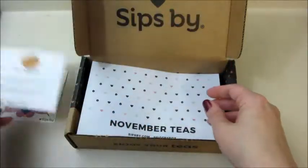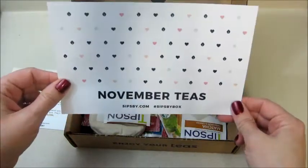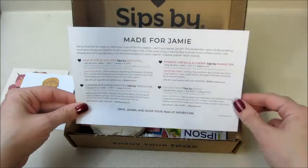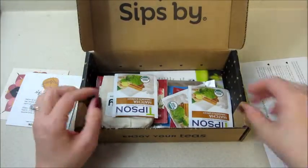And just some more information about that code. So this is my November tea box, and we have all the teas and more information. I'll set that aside for now. Show it again at the end.